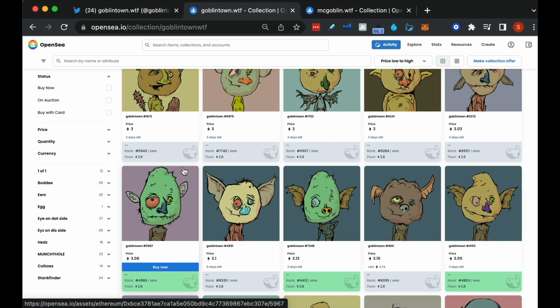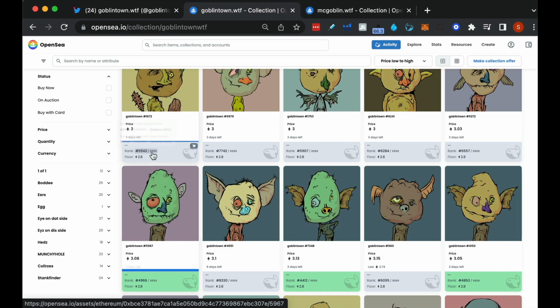ugliest PFP possible. And I'm sure those of you who have been in the space for a while, when you first saw a picture of a goblin, you're probably thinking, what the hell is this? That's exactly what they were intending to do. They garnered your attention immediately, and they're almost appealing to a completely different crowd, to people who don't care about the establishment or the established blue chip projects, or even secretly hate the blue chip projects. So they are appealing to that kind of market. And with that, they did really, really well.